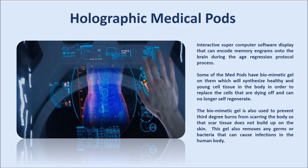The biomimetic gel is also used to prevent third-degree burns from scarring the body so that scar tissue does not build up on the skin. This gel also removes any germs or bacteria that can cause infections in the human body.